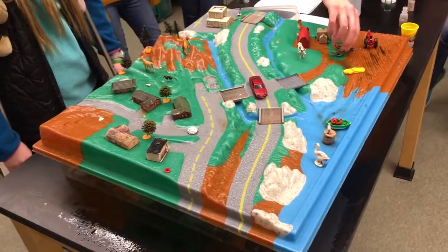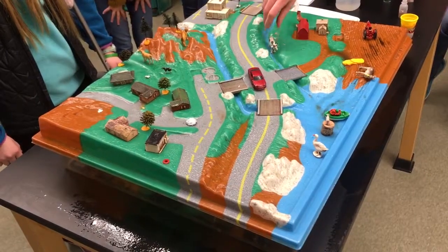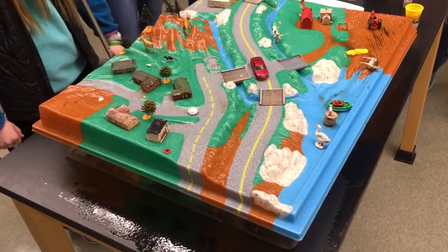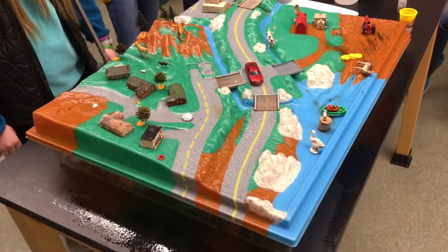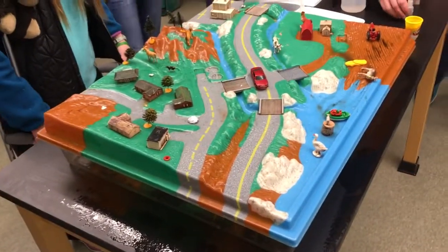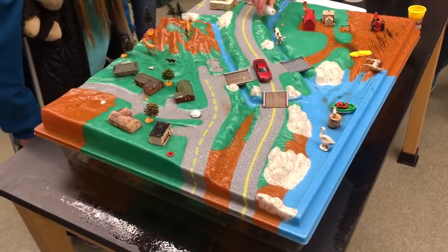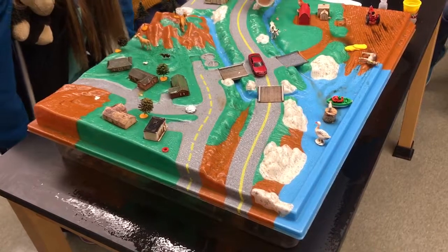Okay, what about your animals in here? What if your animals can go into the creeks to cool themselves off and drink water? What happens? All the dirt goes in the water. They're going to be peeing and pooping in the water. So you're going to get some pollution in there.